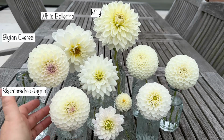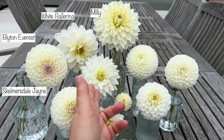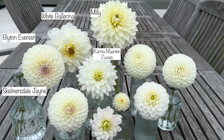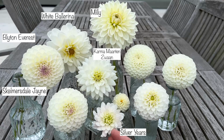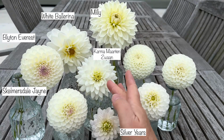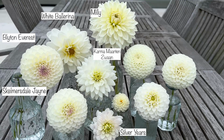This is Skelmersdale Jane. So these are the two that have got the lilac-y purple pinky centres to them. This one in the centre here is Karma Martin Swan. This one here is a very young Silver Years. This is a small flower. They're normally much bigger than this, but I've picked it early before it's fully bloomed out. So it would normally be a very similar size to Karma Martin Swan, but you can see that it's definitely got a pinker tinge to it.